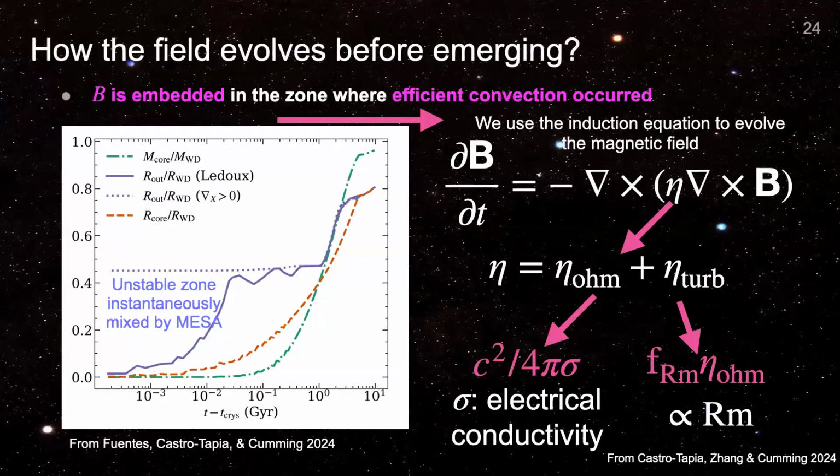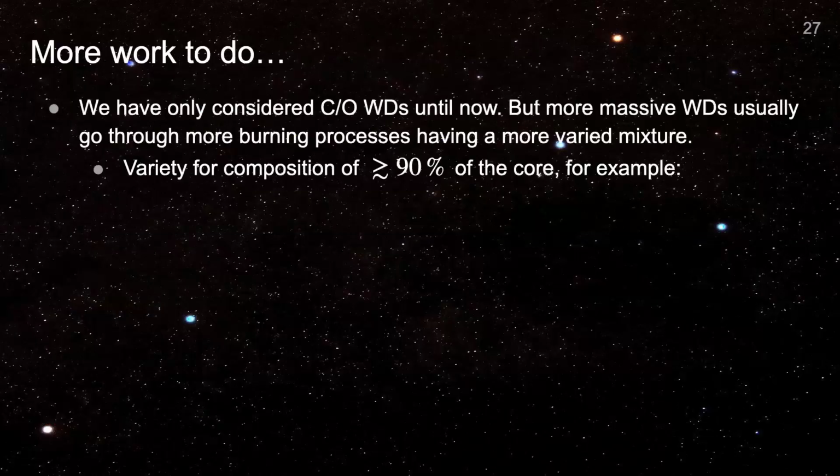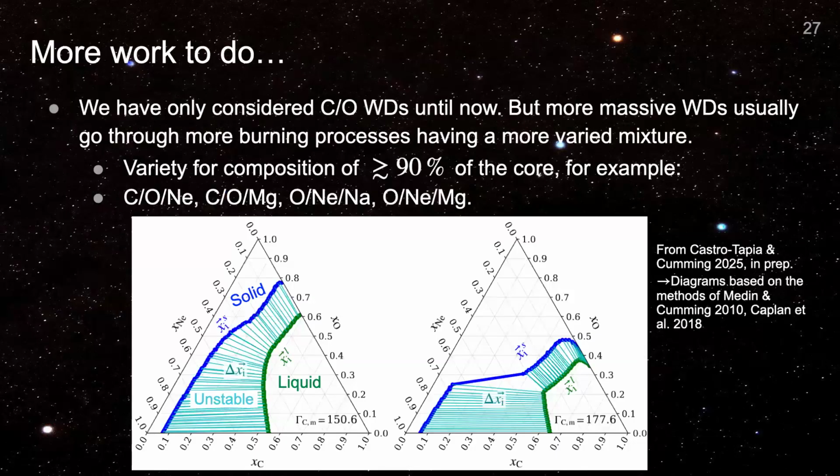When we have that transition in planets, the conditions inside the lava planets are such that we can exist in this unstable region. So basically we have a mixture of solid and liquid that doesn't separate as it happens in white dwarfs. So the conditions are different, so we need to analyze that.